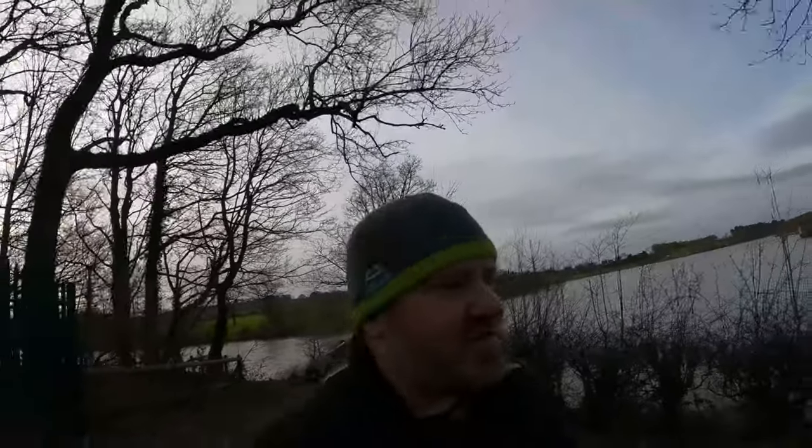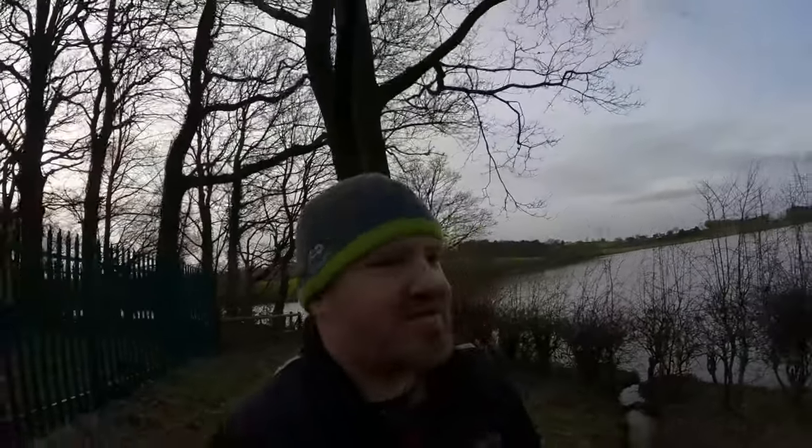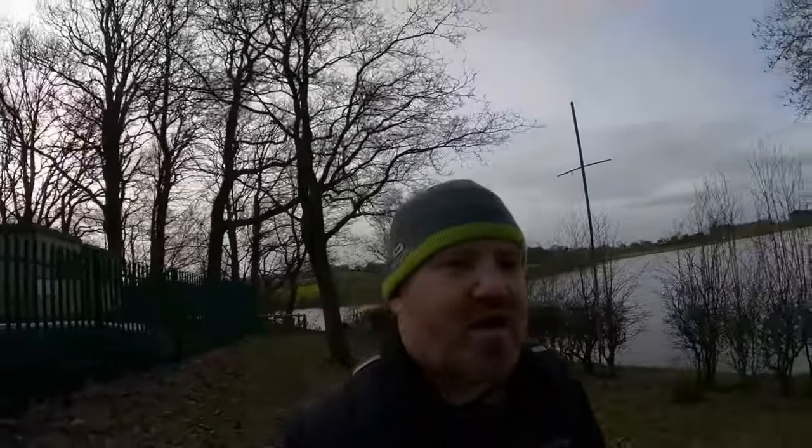Quite sheltered in a little valley, so yeah, I shall certainly be bringing my paddleboard up here. Anyway, best check the map, because from this point I'm not sure. So yeah, catch you in a bit.